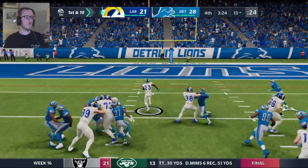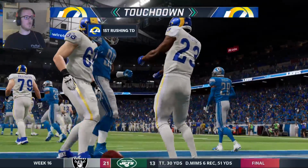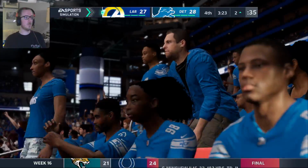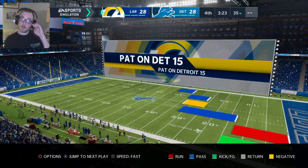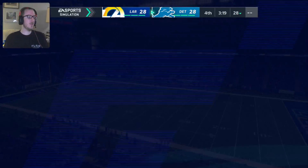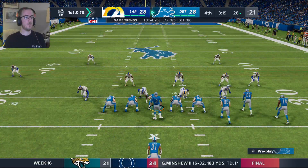They'll run on first down with Akers. And he's going to take this one in for a Rams touchdown. Cam Akers with his second touchdown. They went right down the field. My defense didn't give much resistance there.